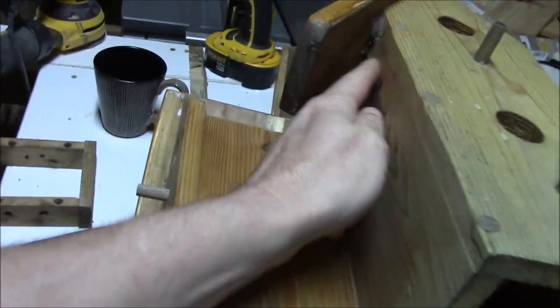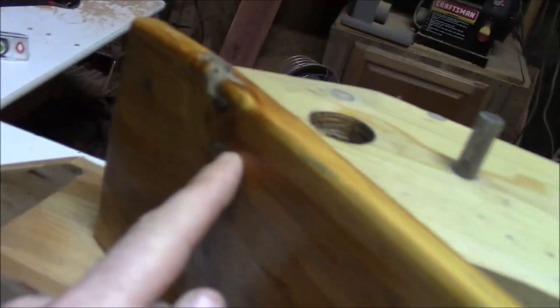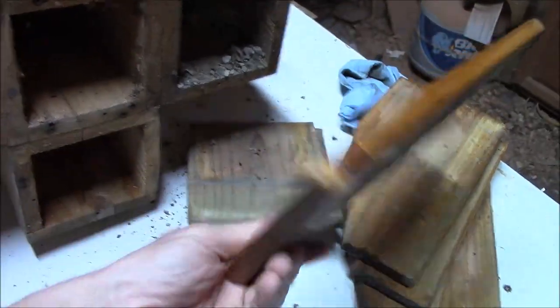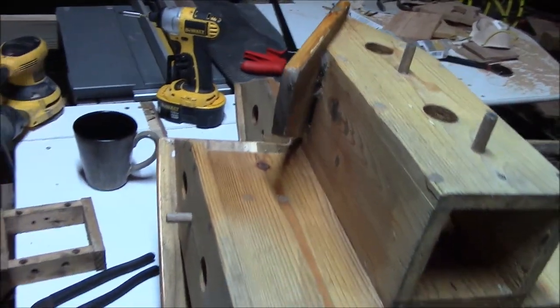It's gonna be hard to get to some of these spots because, you know, the roofs are in the way and I can't take them off because I covered the screws with dowel rods. But I'm gonna sand it the best I can, sand all this stuff, put it back together, and then I'm putting this finish on the whole thing and put it out for a couple more years, probably before I clean it.